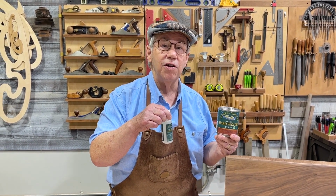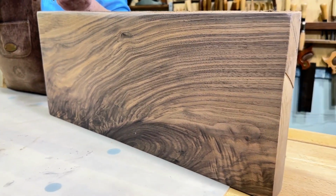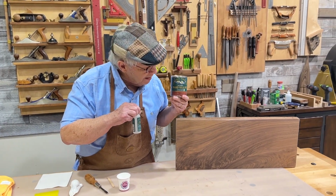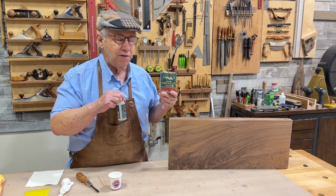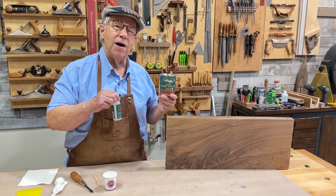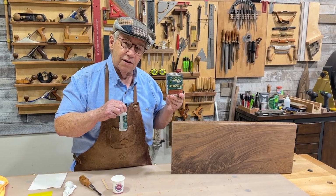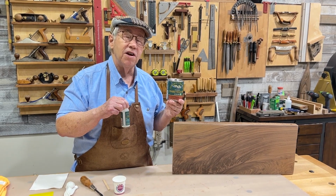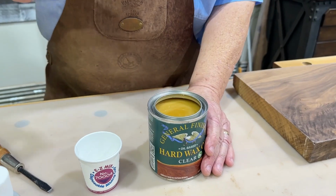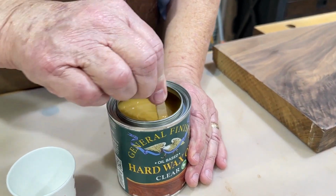Now, I've never used it. I'm going to use it for the first time on this piece of wood right here. This is almost a veneer grade piece of walnut. And so I think it ought to really pop and look very warm and inviting with this finish if it does what I think it'll do. Let's try. So the first thing to do is let's give it a good mix.